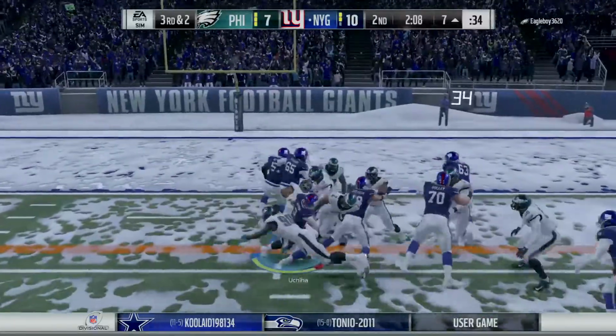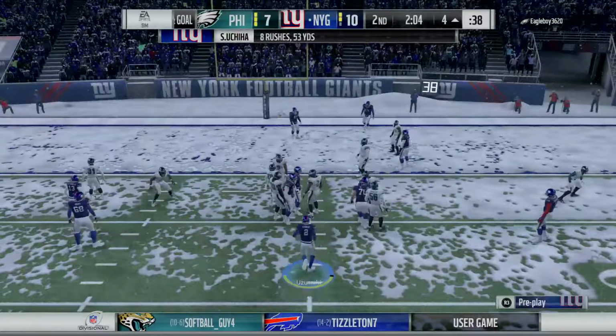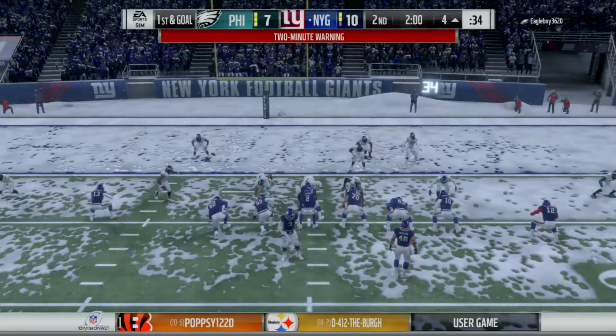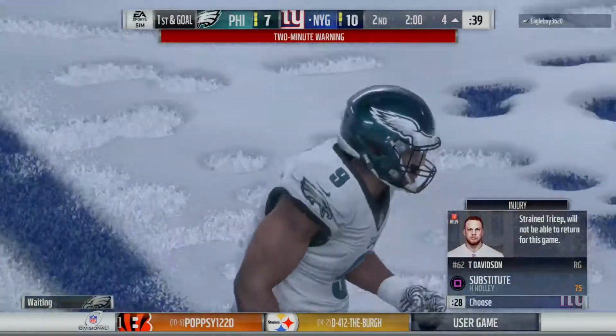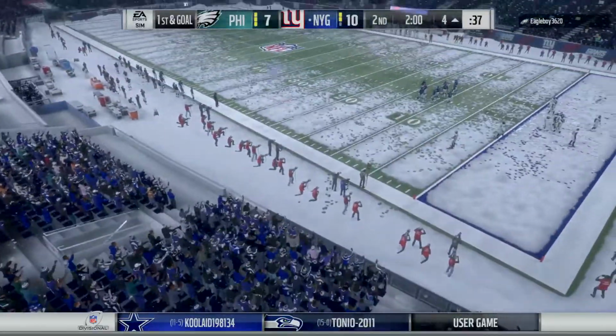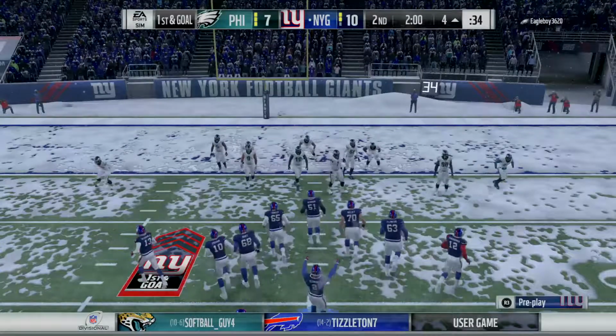And he'll give it here to his running back, and he's able to pick up the first before he's brought down inside the 5 at the 4. They only got 2, but that was enough as they'll convert to make it 1st and goal. And the offense inside the 5 here at the 4. It's 1st and goal.